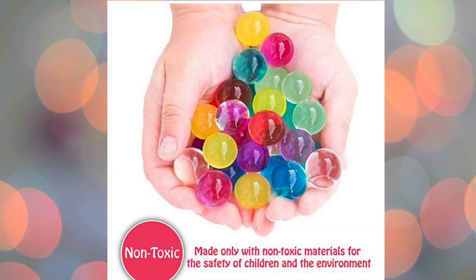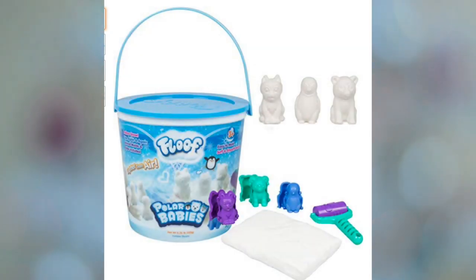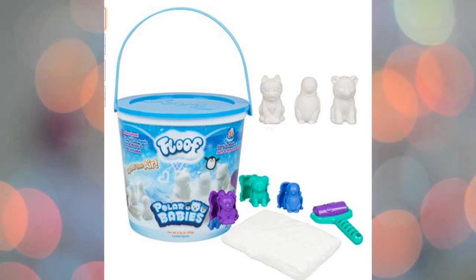So now on to kind of creative sensory motor skill play. Water beads are always a classic. My youngest daughter is obsessed with anything kind of tactile. She loves water beads. We've gotten kinetic sand over the years, and we've loved that. We've also had floof, which is a completely different texture from kinetic sand. So she loves all of those things. The water beads, I think especially, are really, really fun.